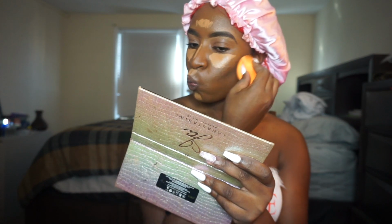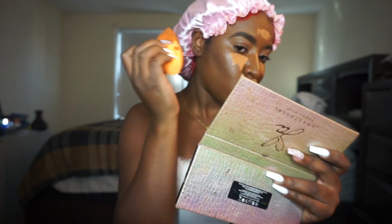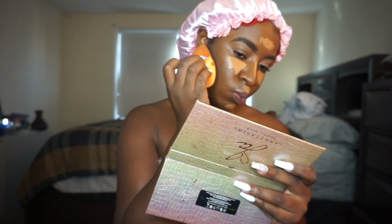And then right before I blend in the concealer, I go in with my Fix Plus spray that I learned from Jackie Aina also, and just set some setting spray on. I don't know, I just see her do this and she looks great, so I just copied her. I'm not really sure how it helps or what it does, but you know, Jackie Aina is the queen, so whatever she says basically goes.